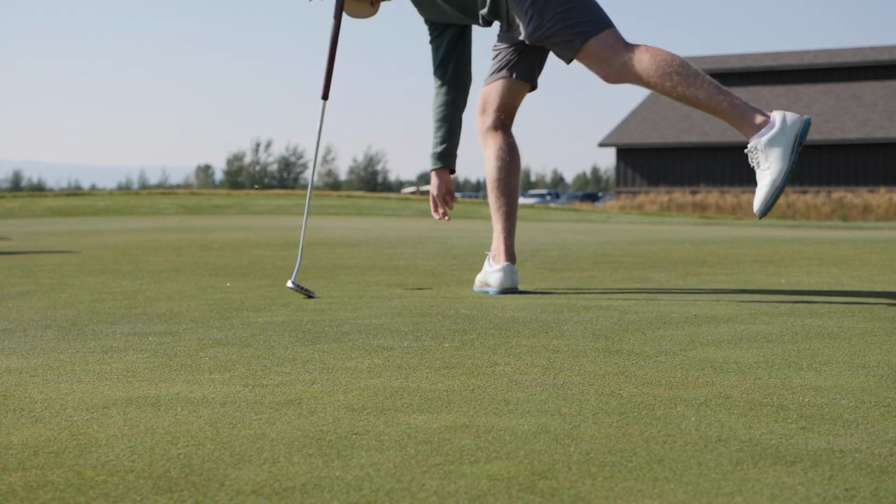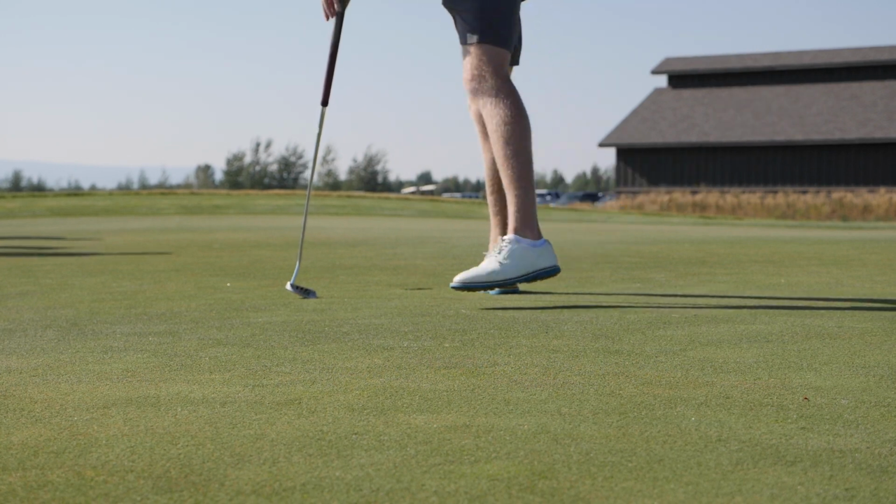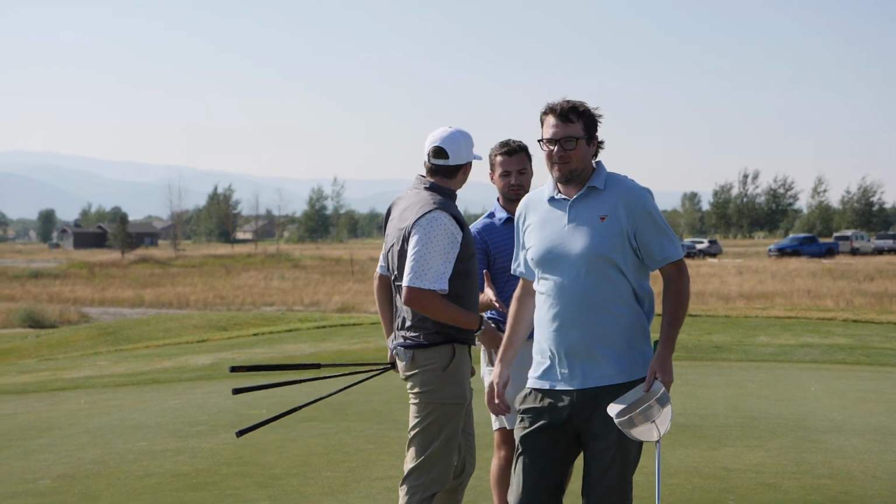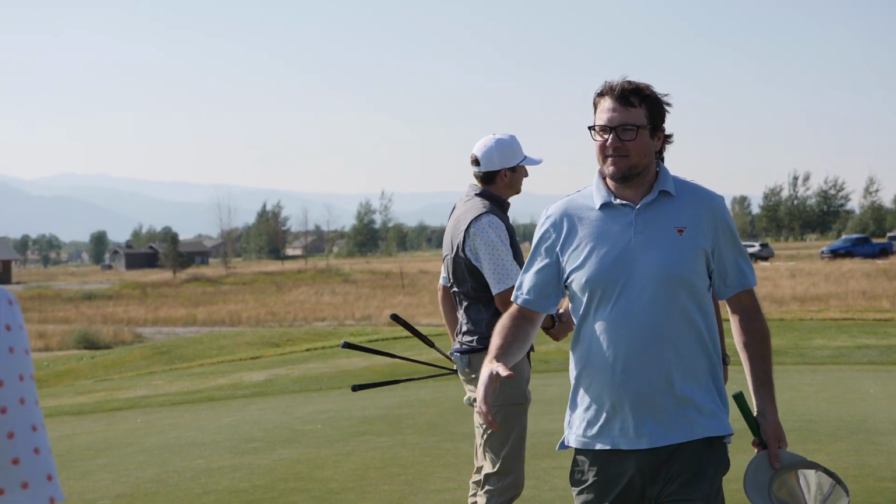And with those putts, Parker was our big winner. Just wanted to thank Chris Dick and everybody at Teton Reserve for allowing us to come out and have a few beers and have an awesome afternoon. Appreciate it, guys.